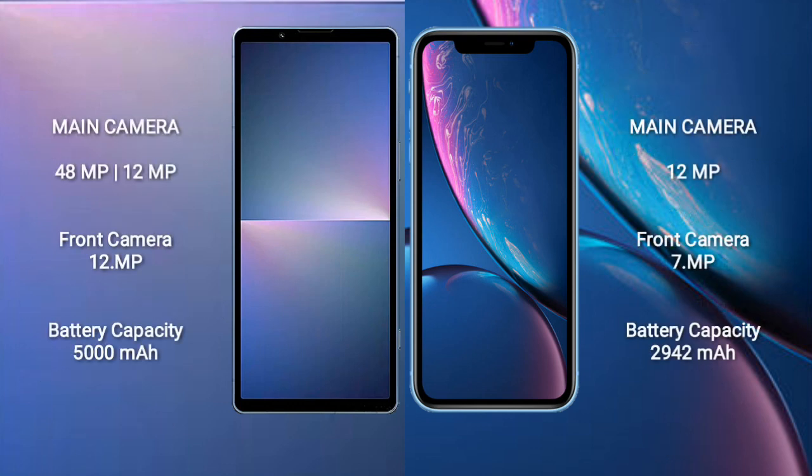Sony Xperia 5 Mark 5 rear dual camera setup 48MP plus 12MP and front camera 12MP. iPhone XR comes with a rear single camera setup 12MP and front camera 7MP.